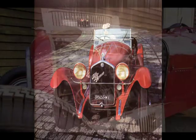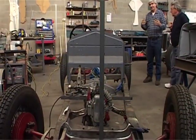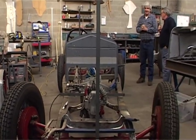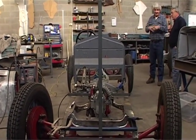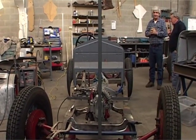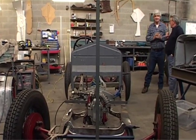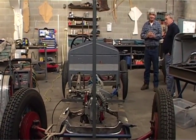We're actually restoring the car using all the original components that have been gathered together, which is a bit of a long story in itself, but quite an interesting history the car's had. For instance, it was imported by Mrs. Jones, she was one of the foremost female racing car drivers in Australia in that period.